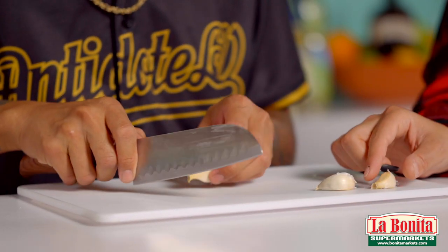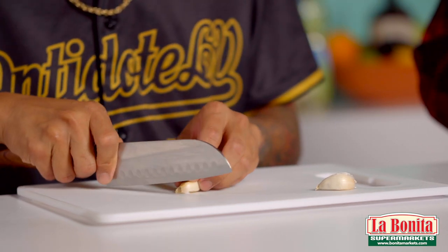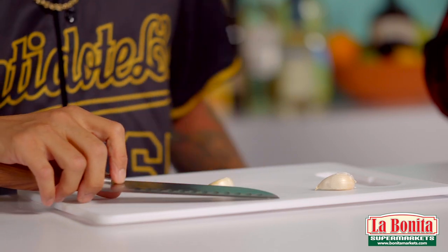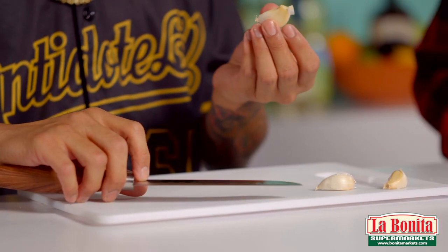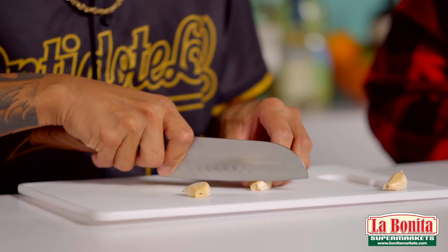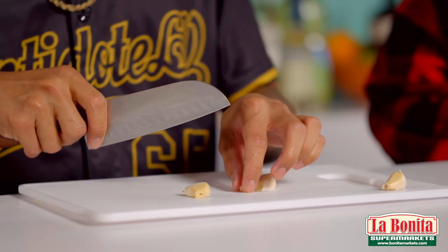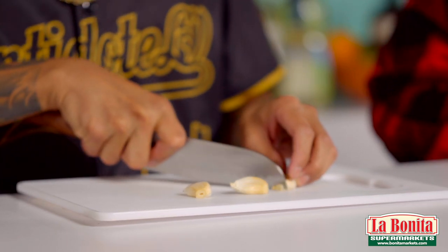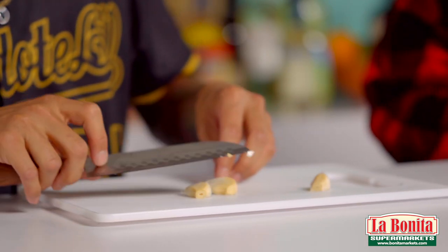Wow, these are really nice garlic. Very fresh. This is probably the biggest clove I've ever seen. Oh, yeah. You're going to take all the sprout part off. Okay. And then I'm going to kick it old school and hit it with the knife. You're going to smash it? Smash it with the knife. Yes, that's how my grandmother cooks.